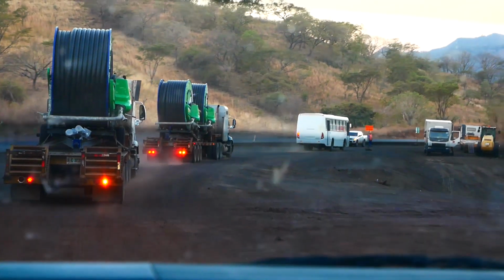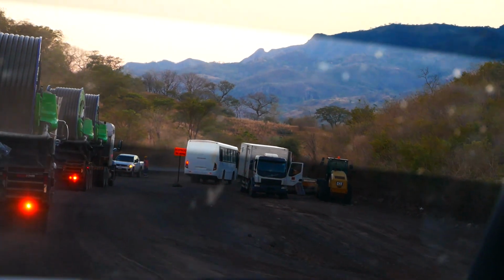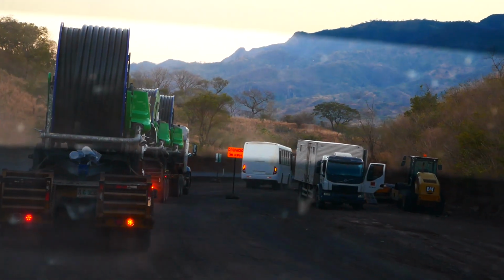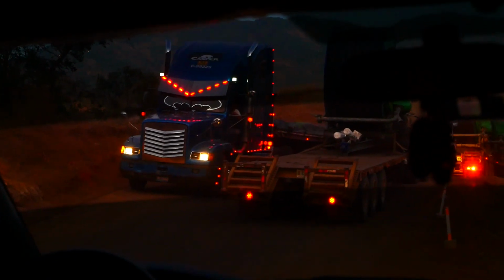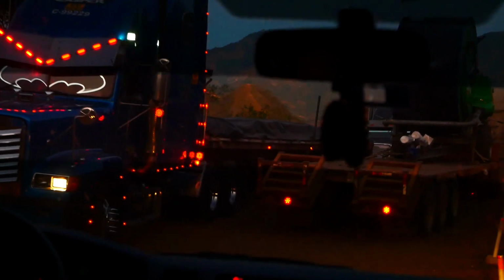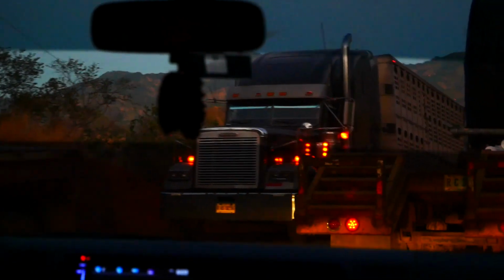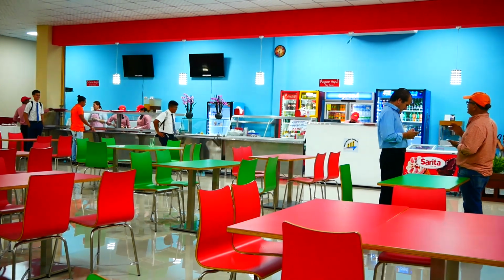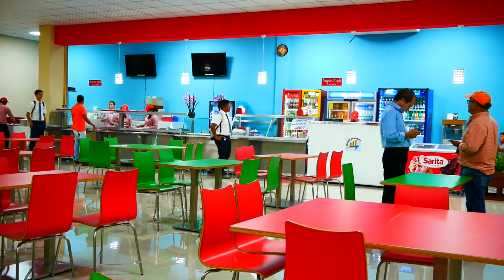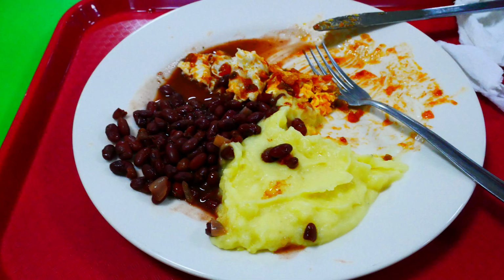It skirted the eastern border of El Salvador and eventually connected with the Pan American Highway. The road went through a remote area with no towns or villages. At last, after reaching the Pan American, we stopped in a roadside cafe for a meal. Doesn't look very great, but it tasted good.